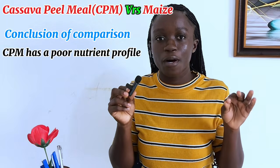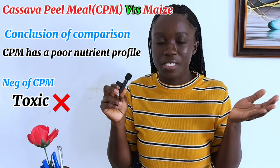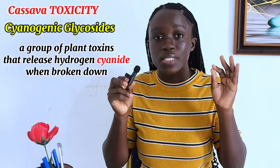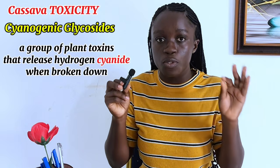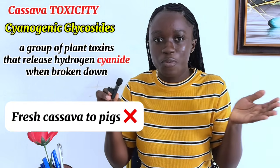Now, aside from this poor nutrient profile of our cassava peel meal, it has another downside. Generally, fresh cassava is toxic. What do I mean by fresh cassava is toxic? Now, cassava contains cyanogenic glycosides. Now, that is a big term. Let's break it down. Basically, cyanogenic glycosides are a group of plant toxins that release hydrogen cyanide when broken down. So in simple terms, we would say that cassava contains cyanide because when broken down, eventually the cyanide is going to come out, and that is going to worry our pigs, right? So we don't give fresh cassava to pigs.